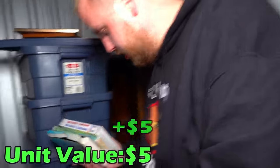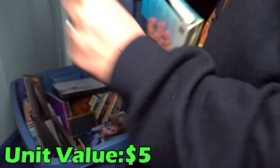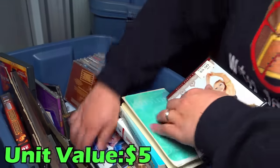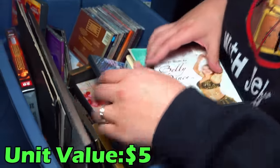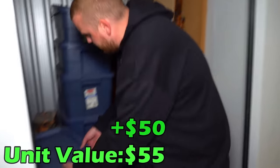Isn't that sealed? Yeah, this is sealed, but it was only a 2 for $10, so it's $5, but it's still sealed. And this looks like a bunch of DVDs, CDs, just a bunch of media in general. So if we sold these for $1 a piece, that would be probably $50 in that tote. Tote number two. Let's pull it out.